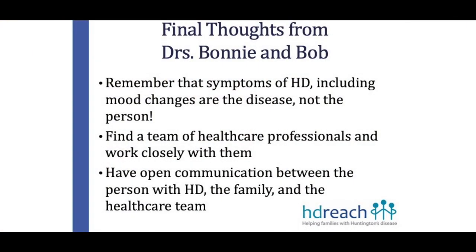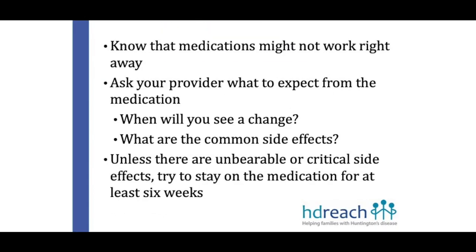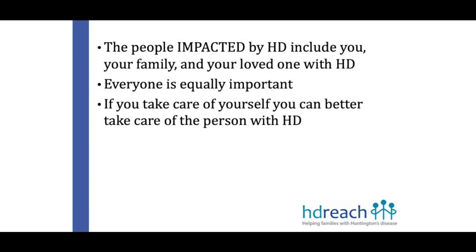So here are some final thoughts from Drs. Bonnie and Bob. Remember that symptoms of Huntington's disease, including mood changes, are the disease, not the person. Find a team of healthcare professionals and work closely with them. Have open communication between the person with HD, the family, and the healthcare team. Know that medication might not work right away. Ask your provider what to expect from the medication, including when you will see a change and what the common side effects are. Unless there are unbearable or critical side effects, try to stay on the medication for at least 6 weeks. The people impacted by Huntington's include you, your family, and your loved one with HD.